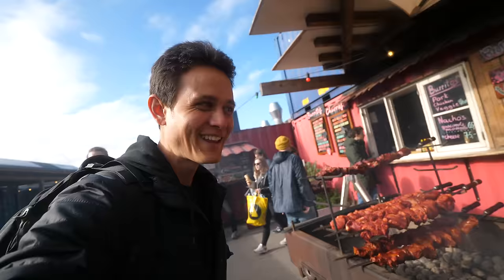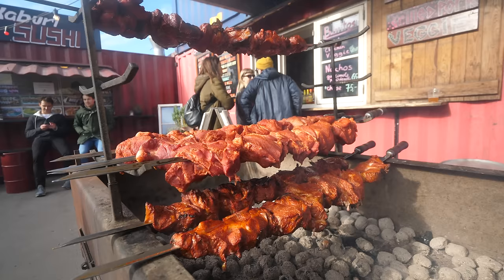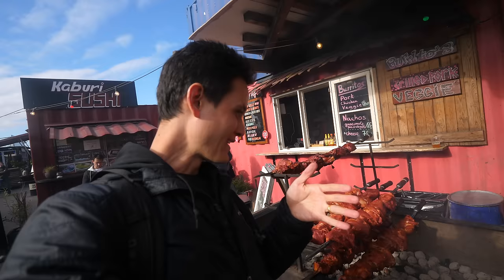This is one of the stalls that will immediately catch your attention at the street food market. It's a Mexican-inspired stall. The meat here is pork, and it looks kind of like cochinita pibil, and they have a pan of the meat just simmering in its own juices over charcoal. Oh, this is some smoke you just want to bathe in. No, you shouldn't inhale it. Okay, but it does smell really, really good.